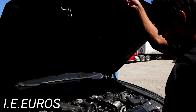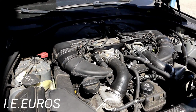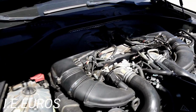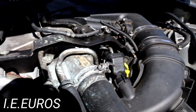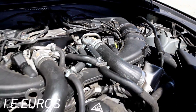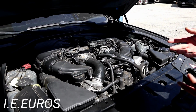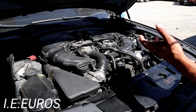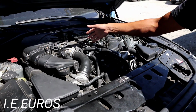Alright, under the hood we have the engine. You can see a lot of coolant all over the place. The PCV valves are bad, see, all crappy, it seems like someone did a very cheap job to repair them. I also fixed some problems with the fuel system, which you can see in one of my videos. And we still have a coolant leak, and there are marks of coolant everywhere.